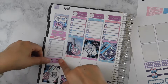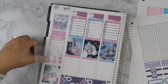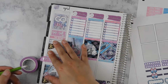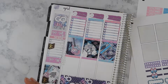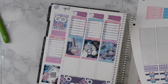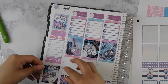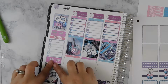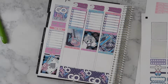I'm going to put this down here. I'm growing impatient. Ugh, it's not lining up. And I'm going to put one of these bow divider things here. All right, so now we can get started with the day by day.